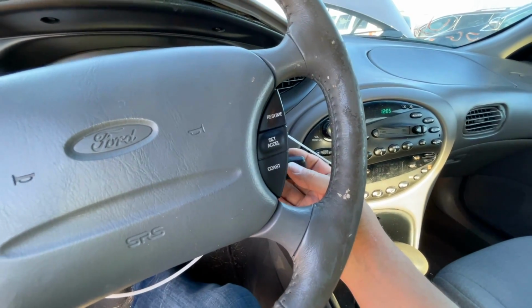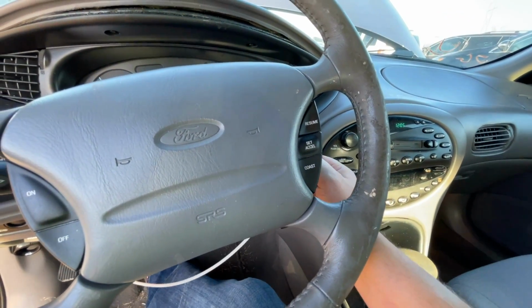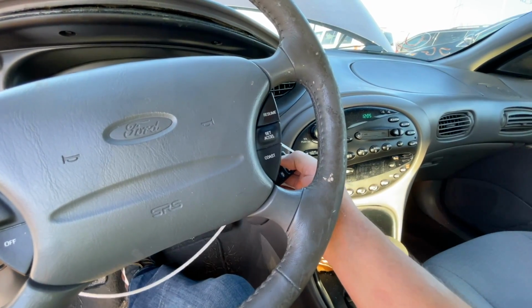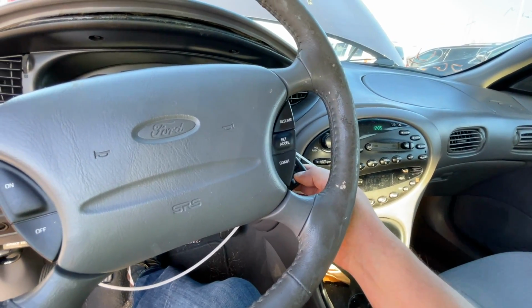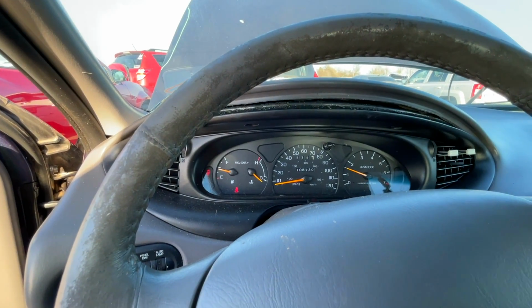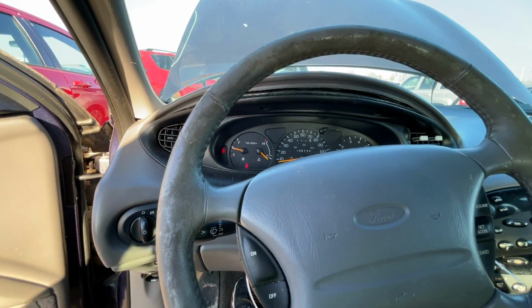Keyless entry. I don't know if it works or not, but no, doesn't work. Battery's probably just dead on it. No big deal. Oil due at 105,600 miles. It's got 105,007, so it's right at time for an oil change.